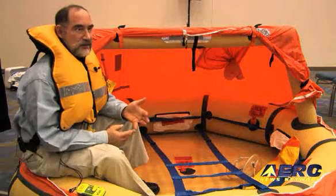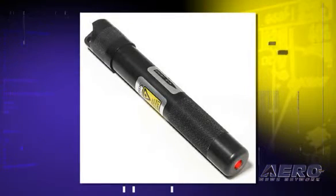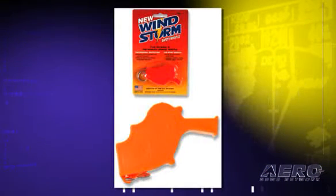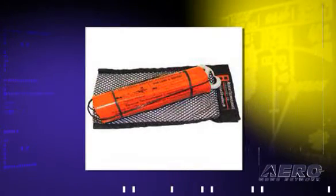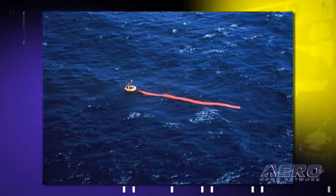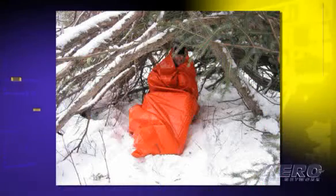I carry, for signaling, a very good signal mirror. I carry a laser flare. I carry a storm safety whistle. I carry the PLB, of course. And I carry a sea rescue, or a rescue streamer. That's my signaling gear. Then for protection, I carry a very large plastic bag.